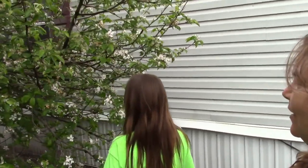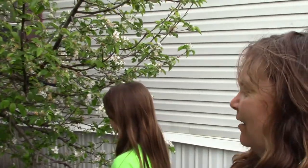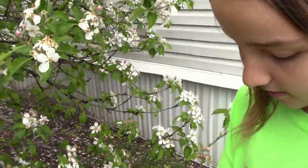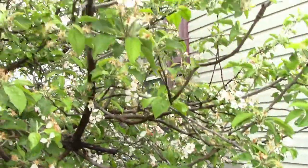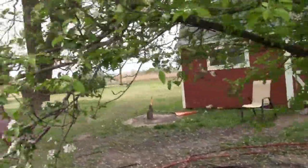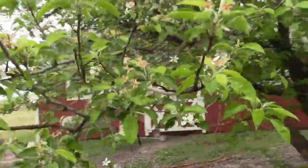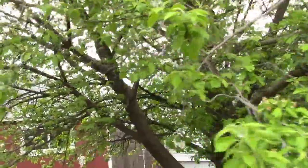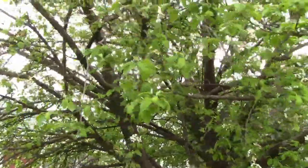Just wanted to show you our apple tree. It's been blooming, but the wind's been blowing, and now the blooms are just about done. I just touched the petal on it and it just fell off. Yeah, the petals are falling off now, but I will say it did not bloom as big and pretty as it normally does. So I don't know if that'll be an indicator of our apple crop or not this year.